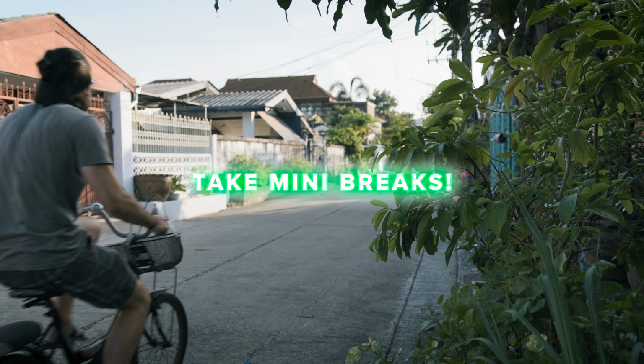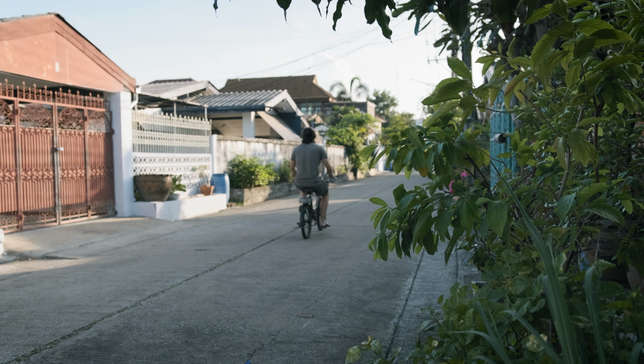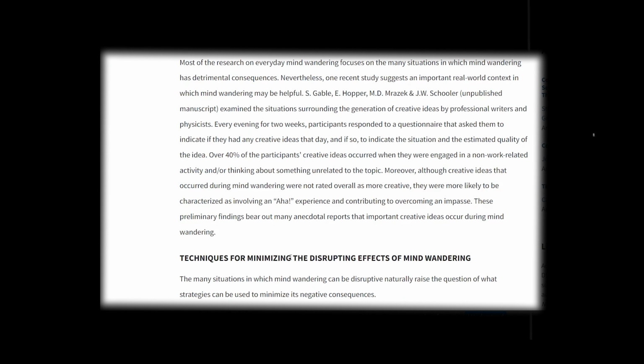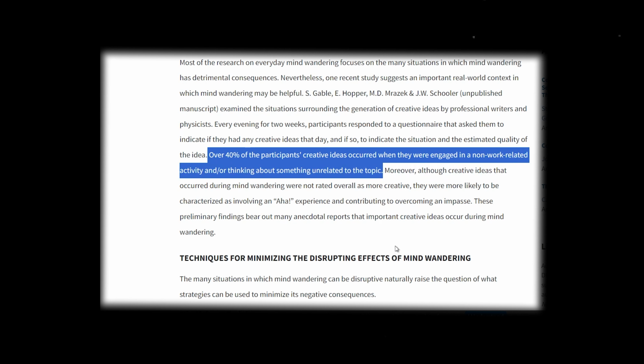Instead, take mini breaks. During these breaks, your brain processes what you've learned at warp speed, 10 to 20 times faster. And fun fact, doing nothing during these breaks can spark creativity. Yep, 40% of creative ideas pop up when we're just chilling.